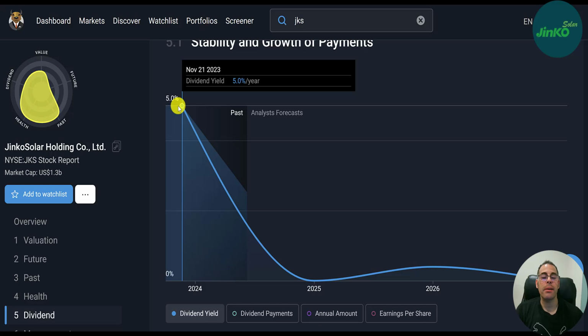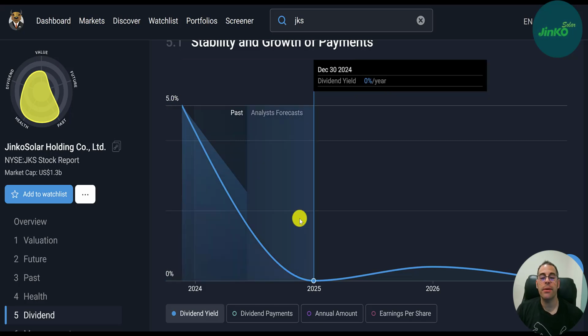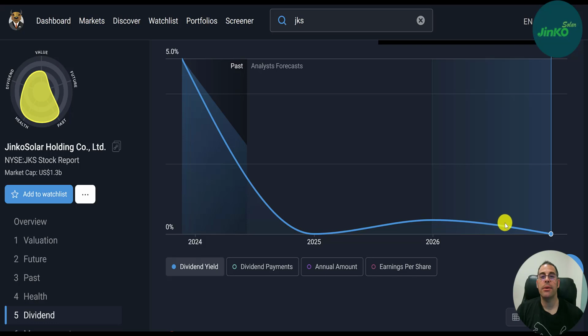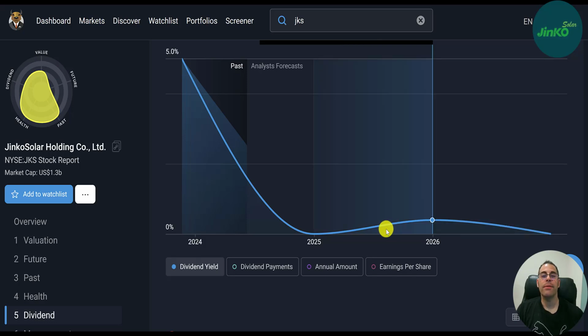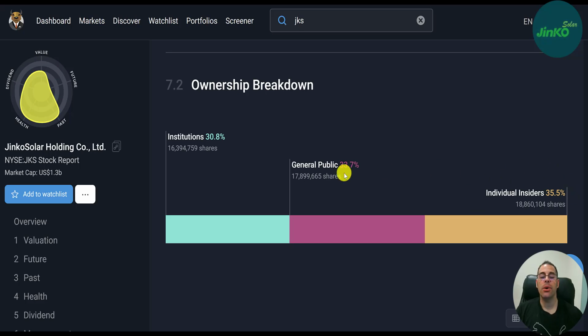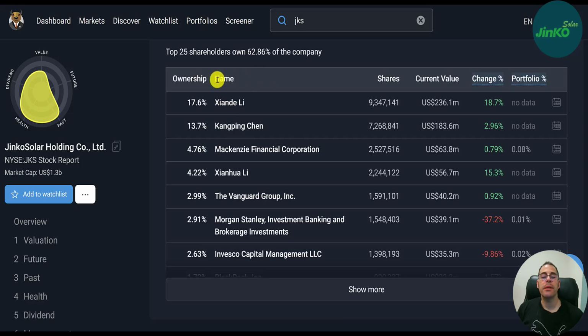Their dividend is 5% according to Simply Wall Street, and they are forecasting no dividend by the end of 2024, 0.4% by 2025, and then back to zero in 2026. It's kind of an odd way to forecast their dividend. 35% of the company is owned by insiders, 34% by the general public, and 31% by institutions. The founder is the biggest shareholder. He owns 18% of the company, and it looks like a lot of individuals own the stock.